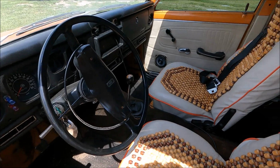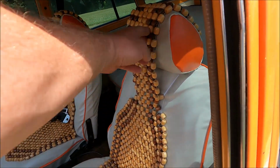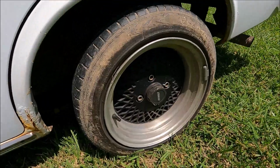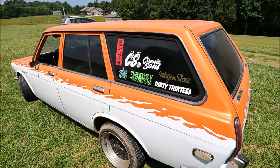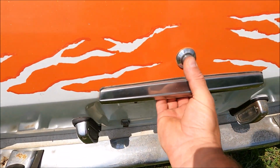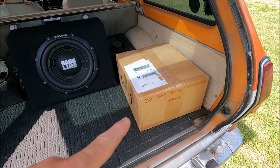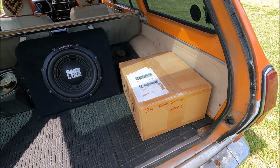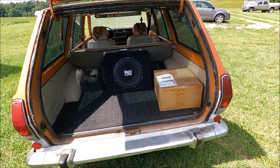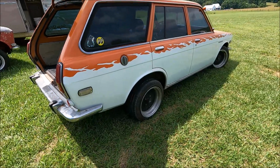Check out the interior, it's nice. Perfect, really. It's even got the old wood things. Coolest of all wheels. Some questionable decals on the back window. Look back here. A boom box. Came with front struts that I haven't checked out yet. I guess the other struts have been cut down to lower the vehicle and it doesn't ride or drive properly now.